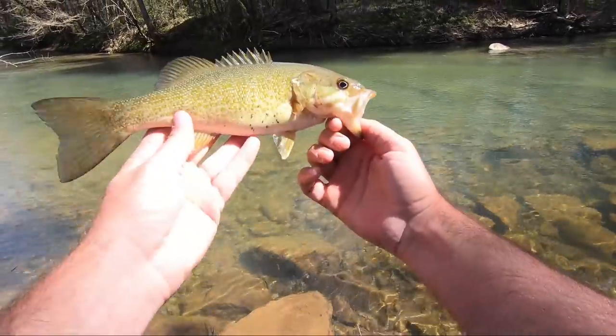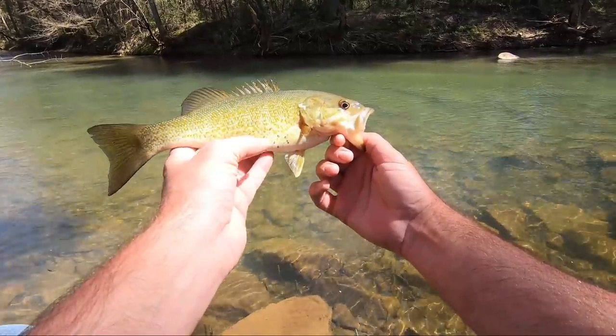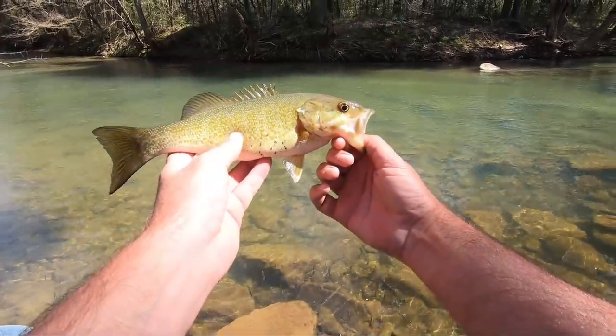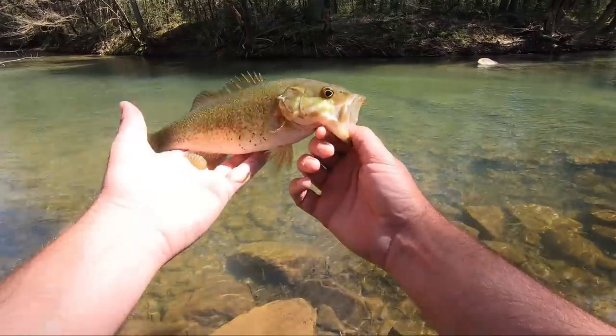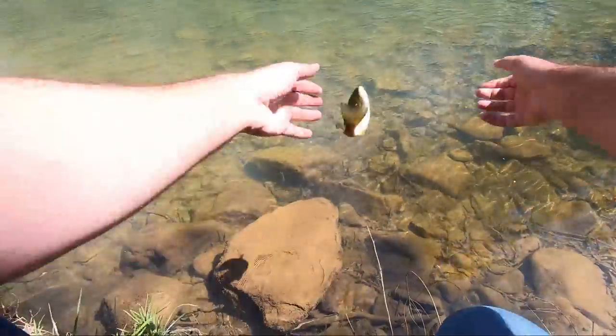That's a nice little one, these are real light colored here. I don't remember if they're like this all the time, but smallmouth, there's a bunch of different patterns to them, it seems like, but nice, healthy little mountain stream smallmouth.